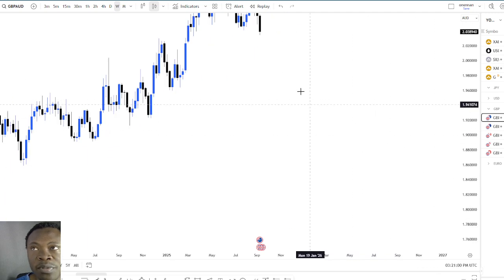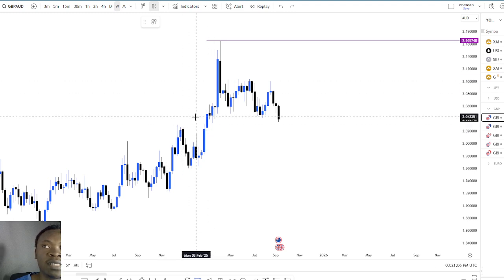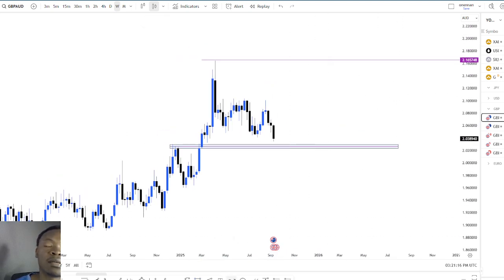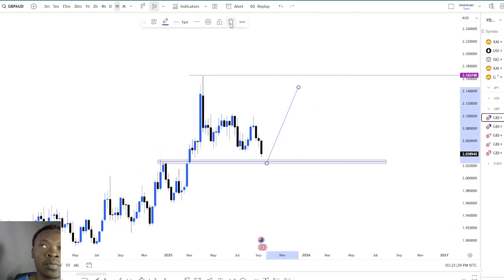Textbook uptrend, right? So on the easier side, we could see this higher high, higher low broken, retested. So we are having a retest of this level, which means that per textbook uptrend, from here we should see buying pressure coming to push the market to the upside. Hence, what do?